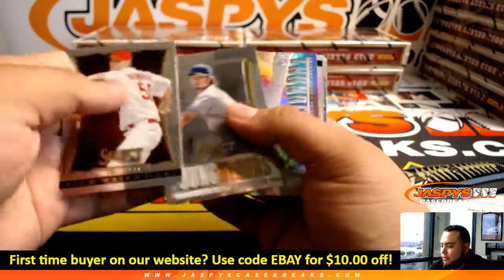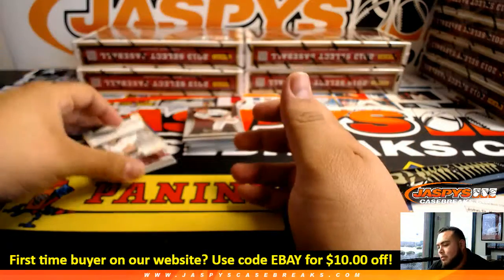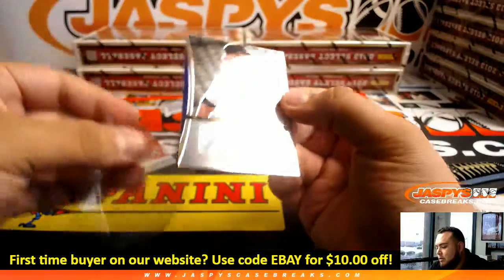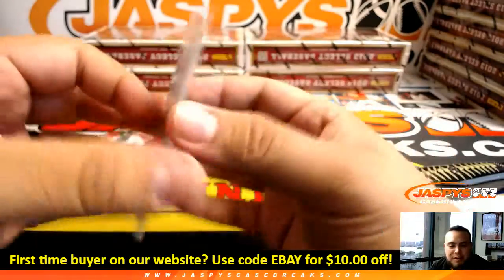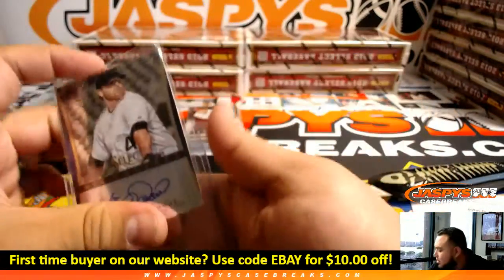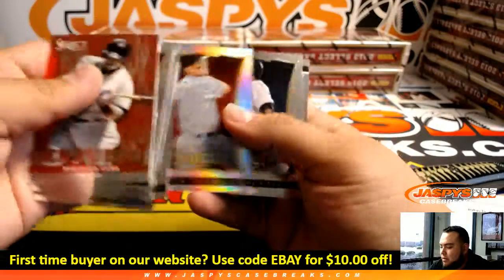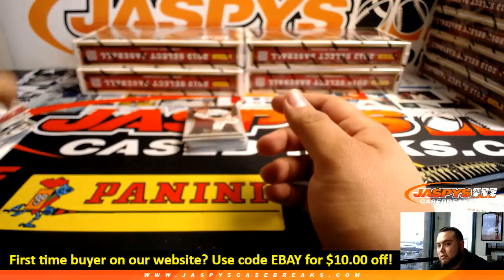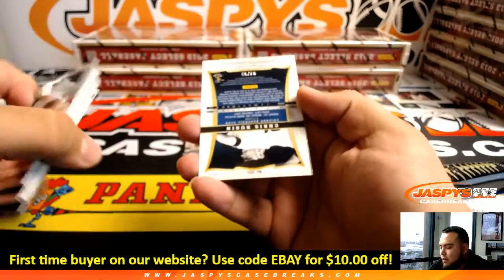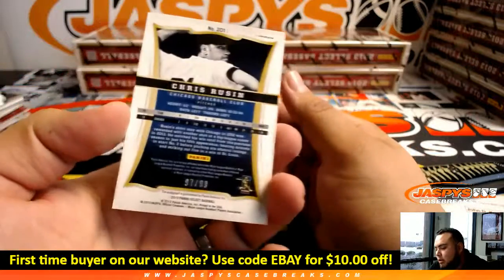All right, next stack. We got Mitchell Boggs, Colorado Baseball Club, Colorado Rockies. Mitchell, sorry, why did I say Michelle? Mitchell, not an autograph. I mean, not numbered though. Colorado Rockies. David Kyle with that one. Craig Biggio. And Chris Rusin, Chicago. Rookie card /99.